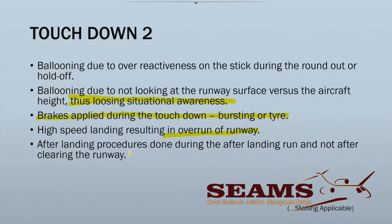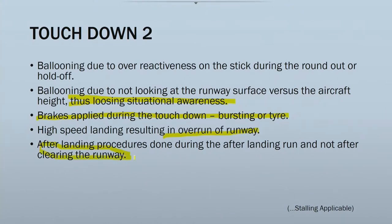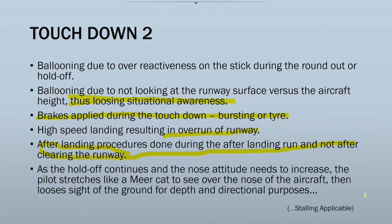After landing procedures, as I say here, remember this, do not do it on the after landing run. I've seen many undercarriages picked up instead of flaps. Now, as the hold-off continues and nose attitude needs to increase, the pilot stretches like a meerkat. This is how I said, okay.